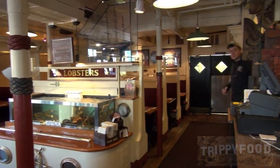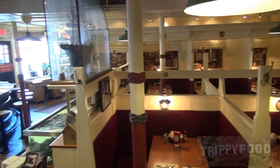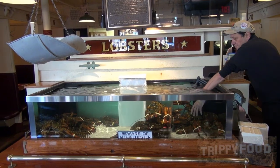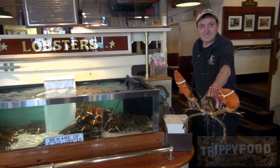When you come inside, you're in the original restaurant where the Webster Bar, the gift shop, and some old booths are located. The main feature in the room is the Lobster Tank, which is stocked daily. Our host Anton reached in and grabbed a huge lobster to show us how they're trained to hold postcards, but the lobster wasn't very cooperative.